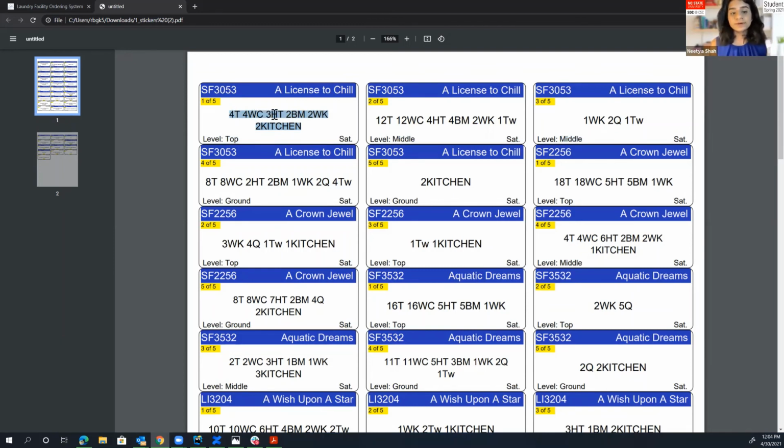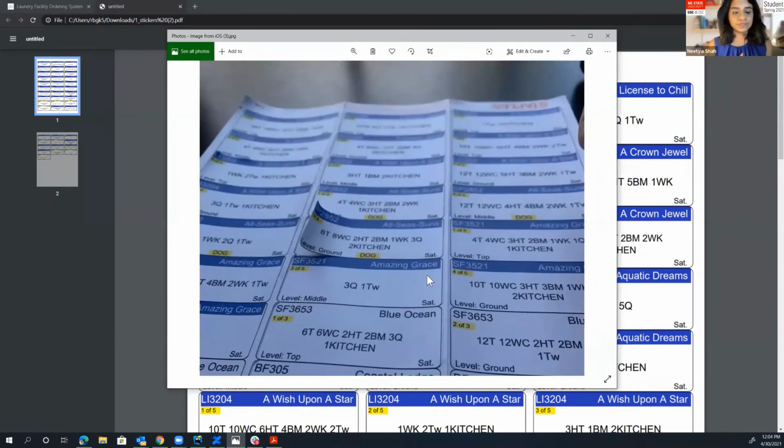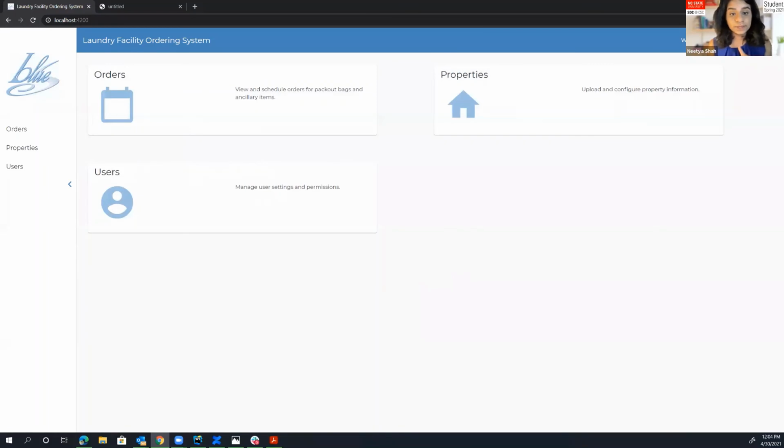So in a real life scenario, the laundry facility employees would pull this up and then print it out on an actual label sheet and then make the pack out bags and stick them on. So here's an image of what this looks like. We actually printed this out on one of our own label sticker sheets, and this is kind of a real life example of what that would look like. So that kind of concludes our demo. We are more than happy to go through anything that you guys would like to see in our application or just take any other questions.